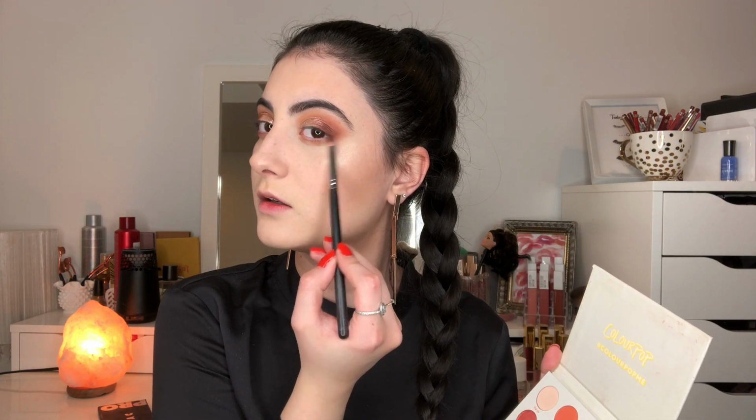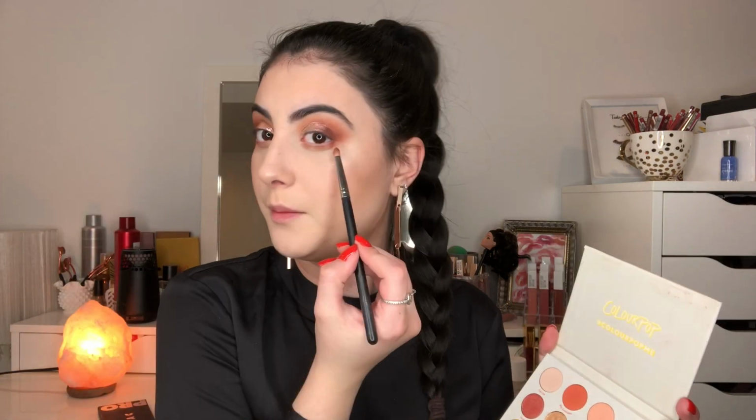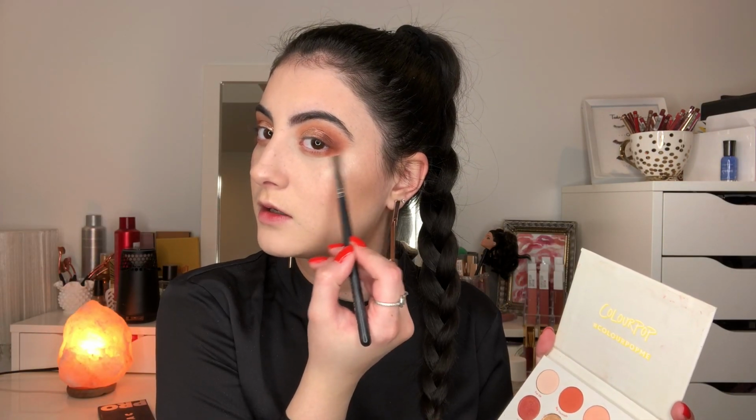And then I'm going to take GNO and concentrate this on the outer corner and connect it to that diffused line I've created for that V shape on the outer corner of my eye. This makes everything look really smoky, and smoking your makeup out will make your eyes look longer and bigger, so that's why I do that.